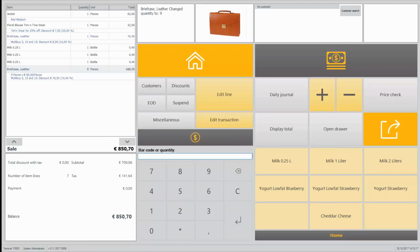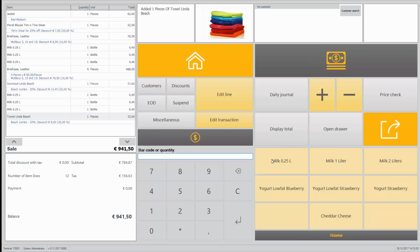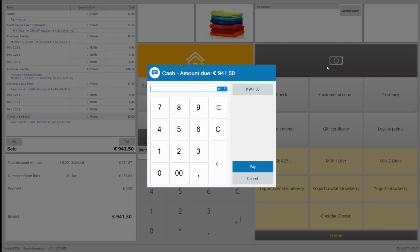So if we go to the POS and sell the swimsuit first, it doesn't matter if we sell something else in between, and then we sell the towel. As soon as I sell the towel, we will get this mix and match deal. I'm just finalizing this transaction, and next thing we're going to talk about is the customers.